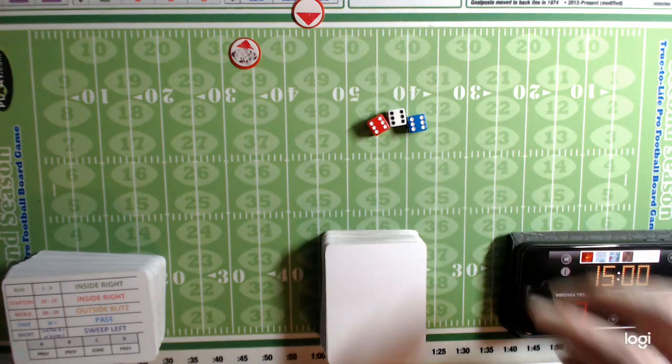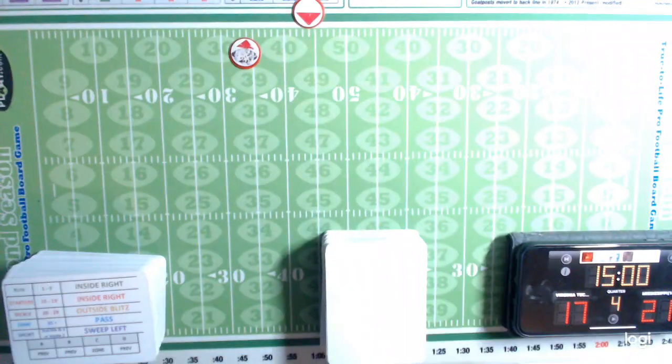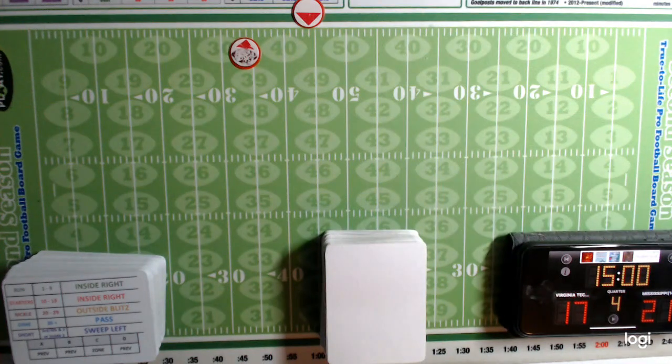Good evening everyone, and welcome to game 16, the final game of the first round of the 2008 College One and Done. We are at Mississippi, 14th ranked, and they're playing Virginia Tech, 15th ranked, and the score at the start of the fourth period is Virginia Tech 17, Mississippi 21.